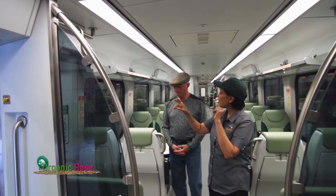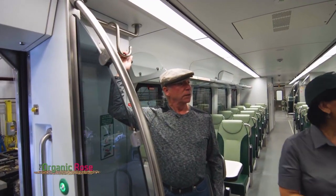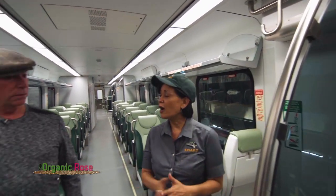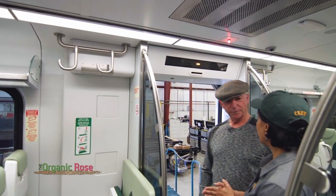There are two there, one here, another one here, another two there. So you can actually park your bike here, and it's right near the door, so you can get on and off really quickly and smoothly. That's pretty neat. I'm going to give you just a quick look at the operator's cab.